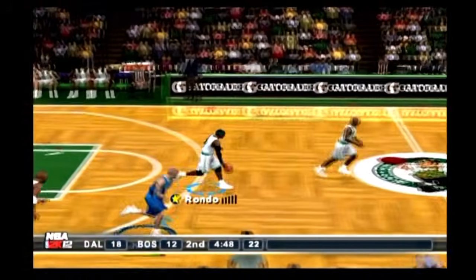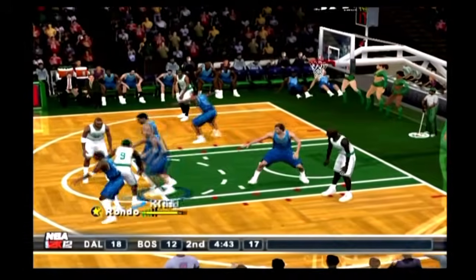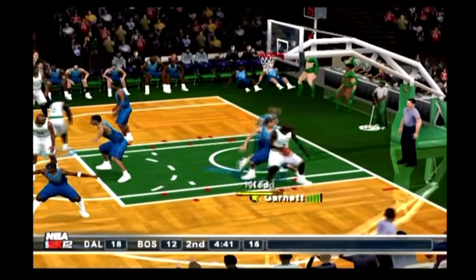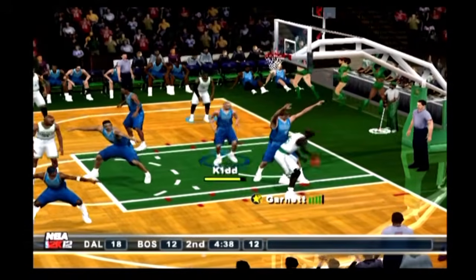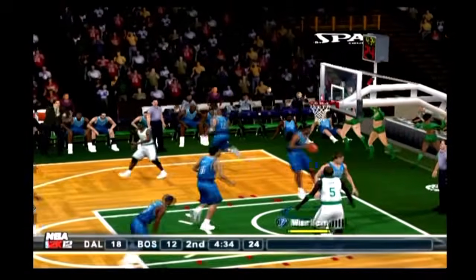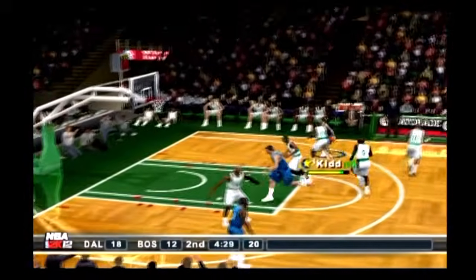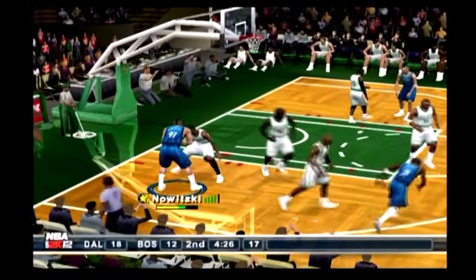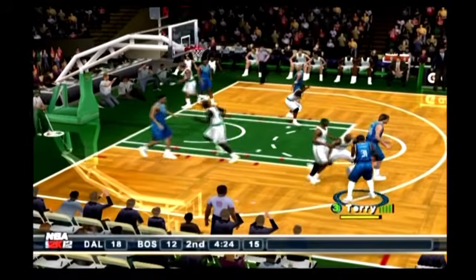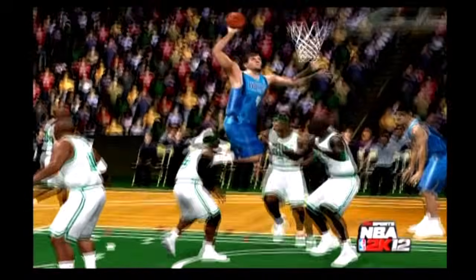Toronto. Passes it to Garnett. Garnett tries to back down. Shoots from the post. Marion gets the board inside. To the right corner. To Kidd. Nowitzki pump fakes. The pass to Terry. Gives the up fake. The dunk was just crushed in by Nowitzki. He finished that play with the strong jam, and that's what you like to see.